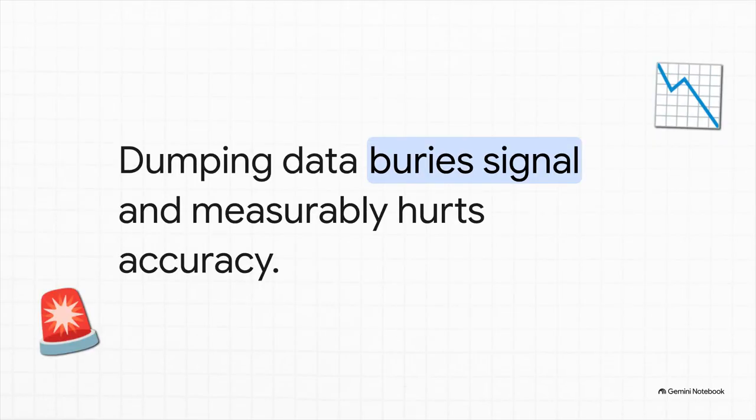Actually, I want to pause on that curation piece for a second, because we really need to talk about context rot. Look, it is incredibly tempting to just give the model access to absolutely everything, right? But more context is emphatically not better context. Dumping an entire codebase or a massive unedited document into the window actively buries the actual signal the model needs, and it measurably hurts accuracy. It creates context rot. Good context engineering means you have to act like a strict bouncer at the door of the context window, only letting in the data that is hyper-relevant to the current step.